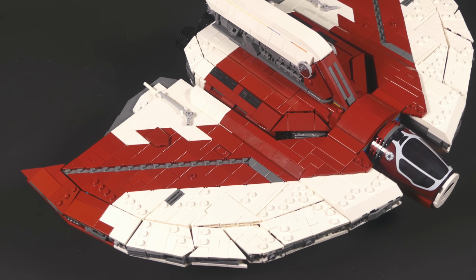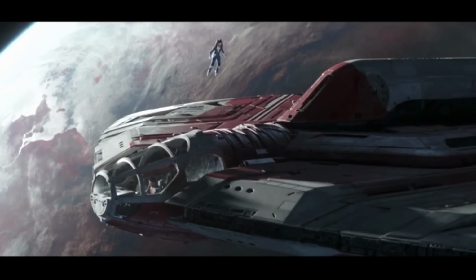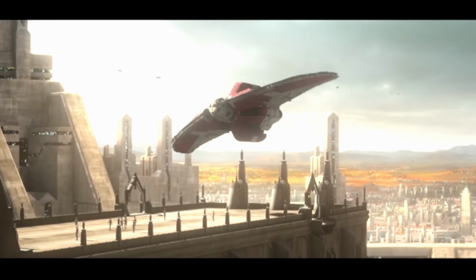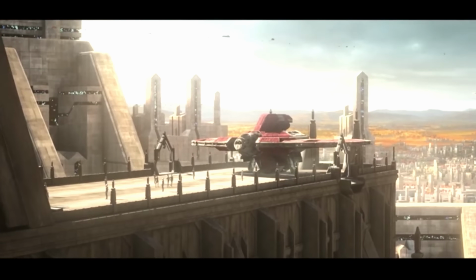This is the Ahsoka's T-6 Shuttle that was seen in the Ahsoka show. The first time we have actually seen this ship was in the Clone Wars, where it belonged to the Republic and was one of the main ways of transportation for Jedi Masters like Shaak Ti or Obi-Wan.